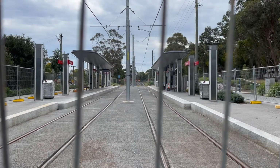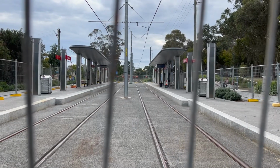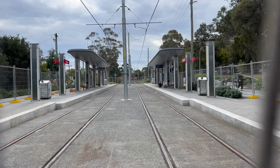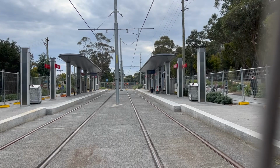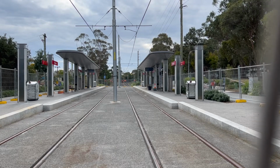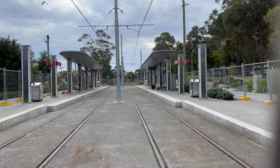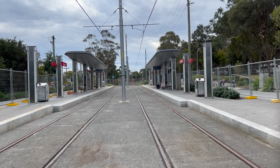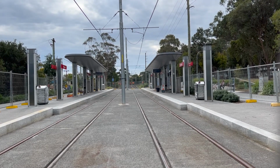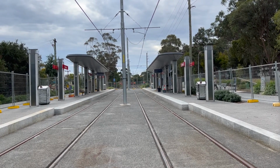The stage of completion looks very similar to the Carlingford stop. I don't think there is much further work that needs to be done here. I just think that on the platform on the right hand side, that wall there, just in the center area underneath the platform canopy, I'm pretty sure an OPO ticketing system will be installed there. So that's still something that needs to be done. And then I don't see any OPO readers as of yet, so that's also something that will need to be installed as well. But other than that, everything else looks pretty much almost finished.